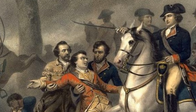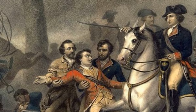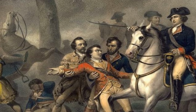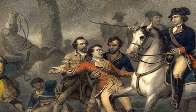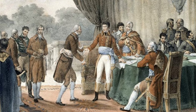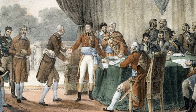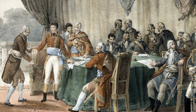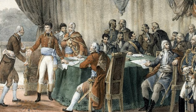The Louisiana Territory had originally been claimed by France, but they lost it to Spain in 1762, after the French and Indian War. In 1800, Napoleon Bonaparte made a treaty with Spain that returned control of the area to France, because he had big dreams of building a French empire in North America.